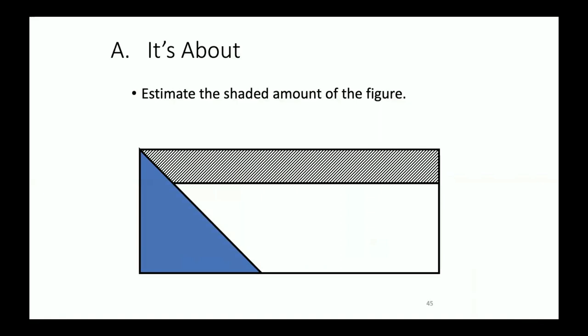Estimate the shaded amount of the figure. Though we're not going to work on this one right now, look how I modified it. Mr. Escher, are you talking about the blue or the diagonal? Yes. Are you talking about both the blue and the diagonal? Yes. I want you to engage and think about it. How does that little corner of a triangle impact the rest of the rectangle? Did you see 3 or 4 rows? Could you have 2 different fractions to describe the amount shaded? Why?